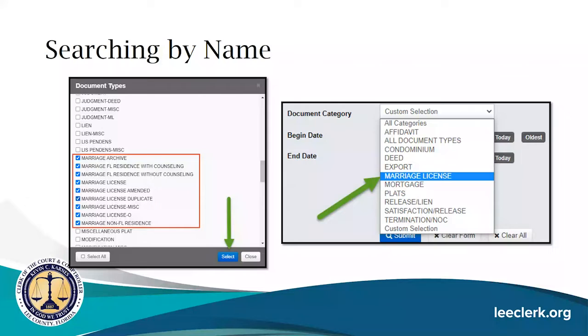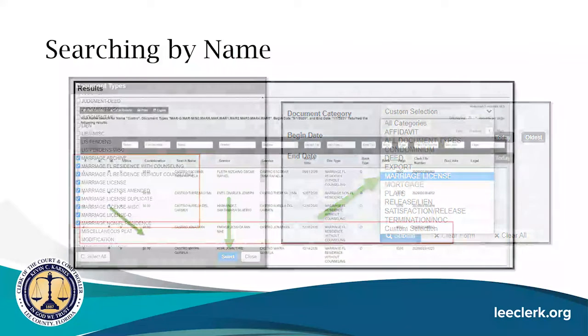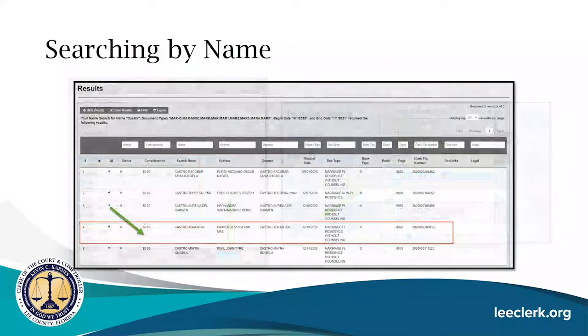categories. One thing I want to mention is the date section, and this will apply to every single search method. The date section does default to 2010 for the begin date. This does not mean that you can only search for records up to 2010. You'll just have to manually adjust the date, and you can do this by typing in the date or using the calendar icon. You can go back as far as you need to. There is no limit. And then once you've entered all of the information, you'd hit submit.